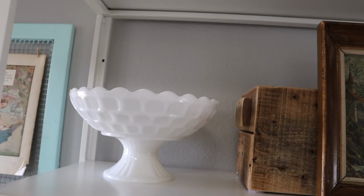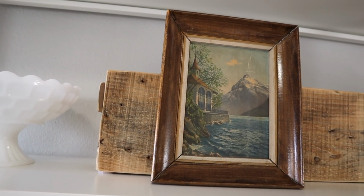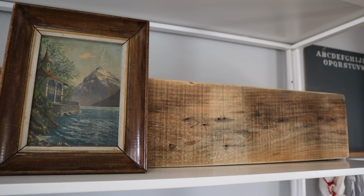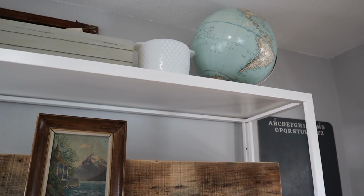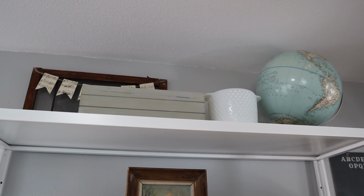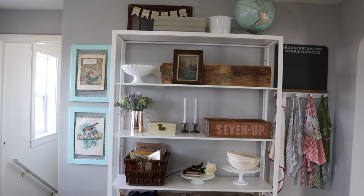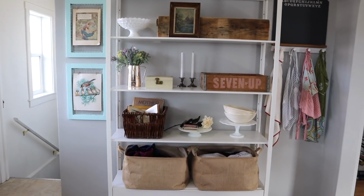The next shelf up has a footed milk glass bowl I got at a yard sale a few years ago. This large wooden box was built for me by my dad, and I have a piece of artwork in front of it I got at a yard sale, and I just love the colors in this piece. On the top shelf, I have an old window frame, another crate, my milk glass cookie jar, and my vintage globe. I'm hoping to put a plant in that milk glass bucket, so if you could let me know what you think would survive up there, I would really appreciate your input.